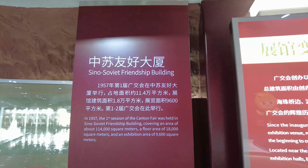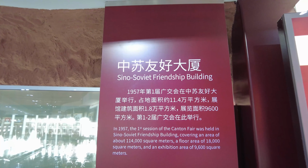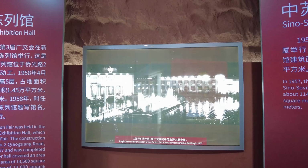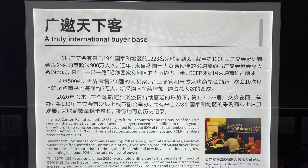In 1957, the first Canton Fair was held in the Sino-Soviet Friendship Building. This was the night view of that building. That year, only 1,223 buyers from 19 countries came to the fair.